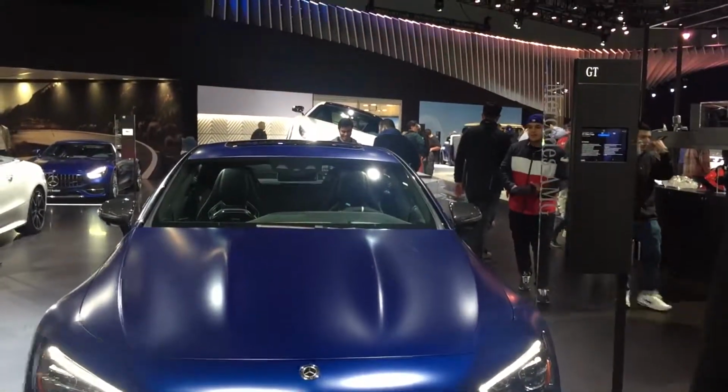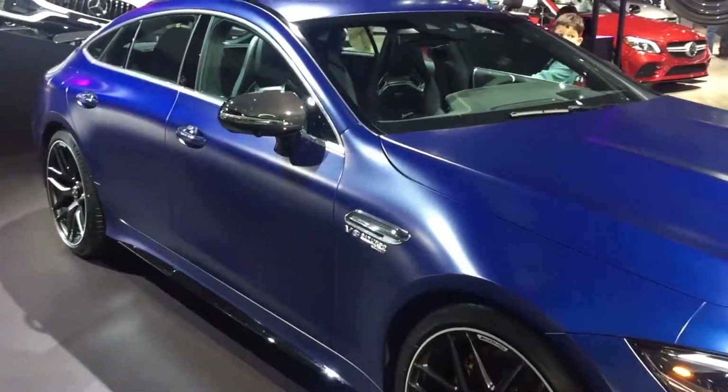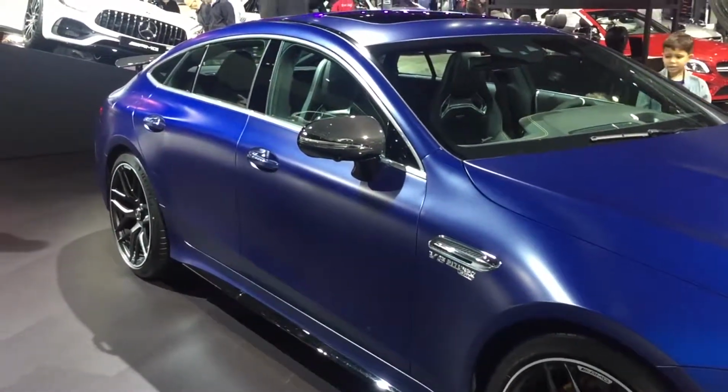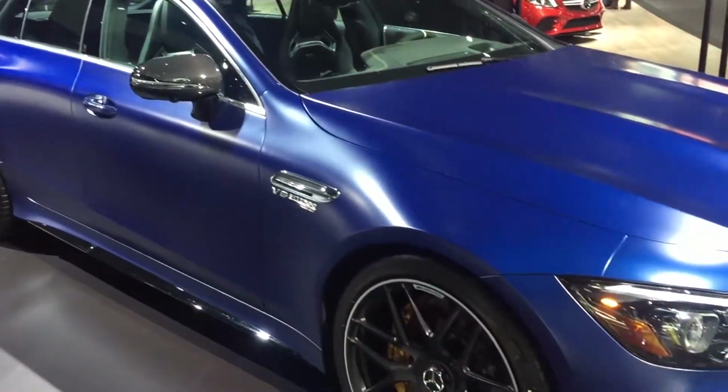Oh, I know what needs to happen. Paul, I need to see this, Paul. This 4-door GT needs to happen somehow. If you love me, you'll let me somehow drive one of these. So it says.